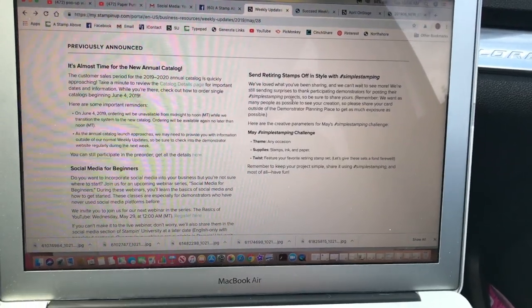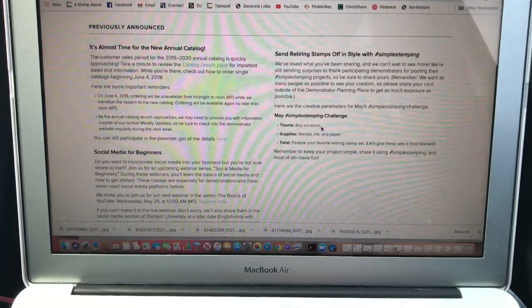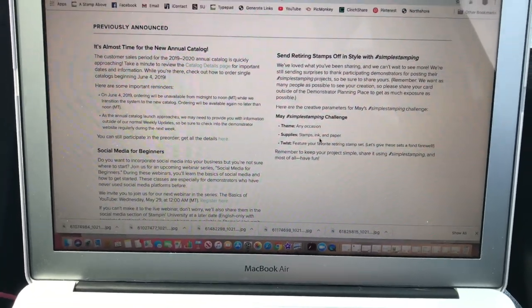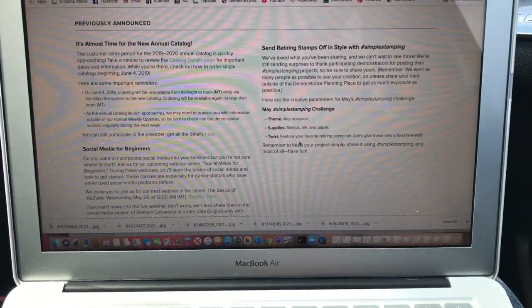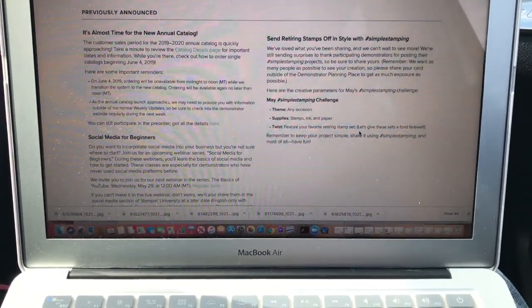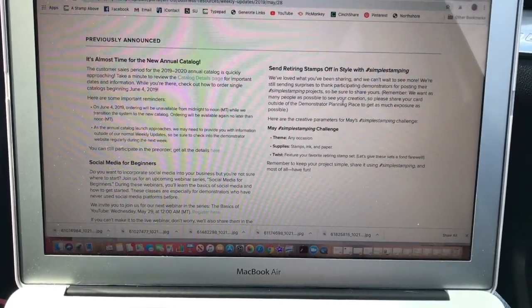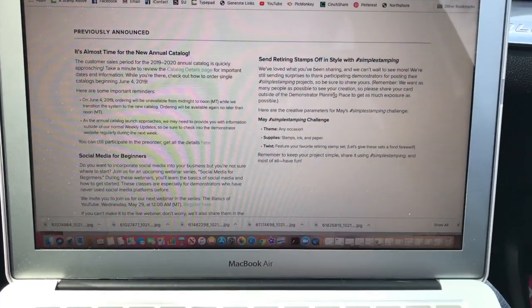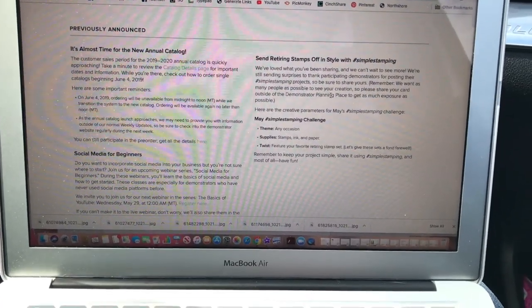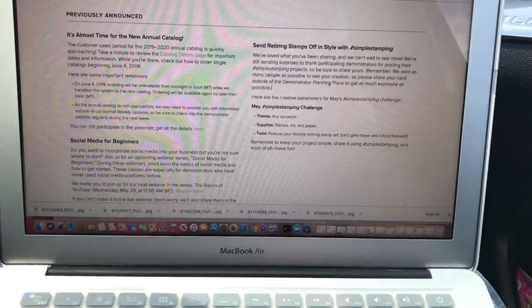And then we still have our hashtag Simple Stamping going. Stampin' Up! is asking you to continue to share your projects. The theme for May is any occasion. The supplies are stamp, ink, and paper. And the twist is to feature your favorite retiring stamp set. And you're going to want to make sure that you do not share these on the demonstrator planning place. There's no point. Nobody outside demonstrator planning place can see them. Well, you can share them there also if you just want to share with other demonstrators.